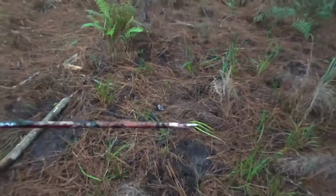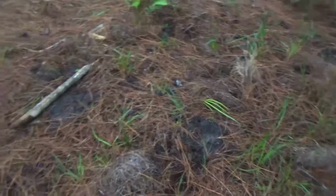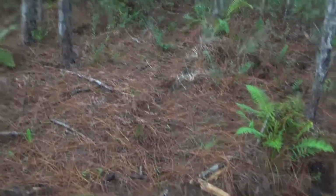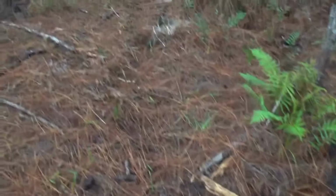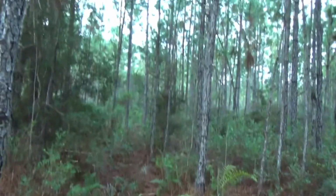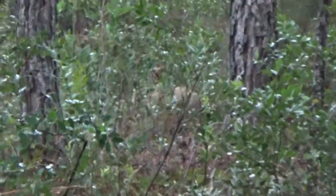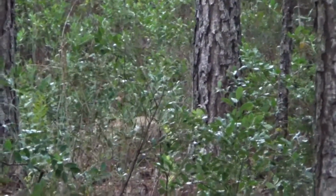People texting me. Looks good. Looks good. So he's got some blood right here. It's hard to see in the dark terrain. Oh, I see a white belly up ahead. I see the deer out there. Right through there. I can see his horns already.